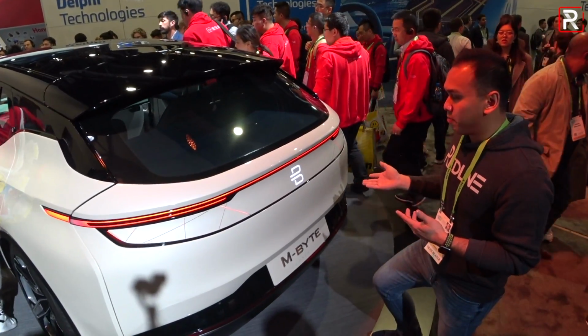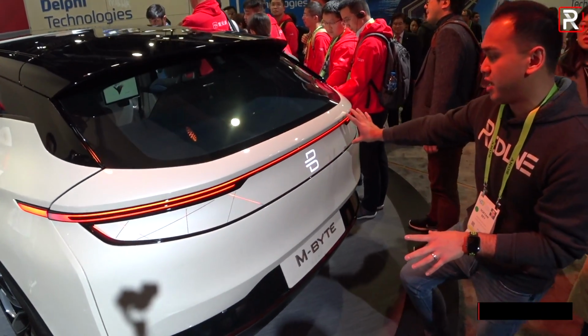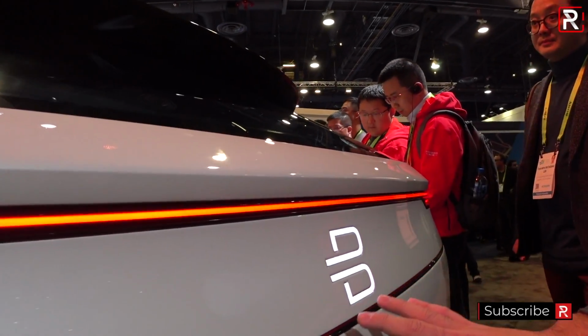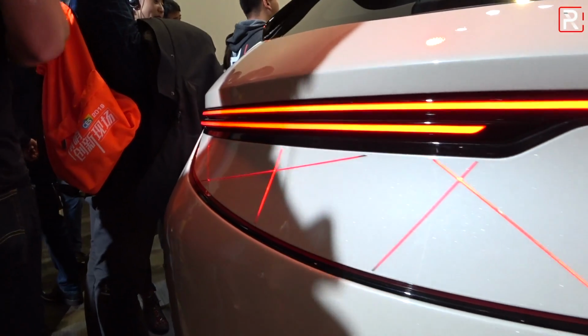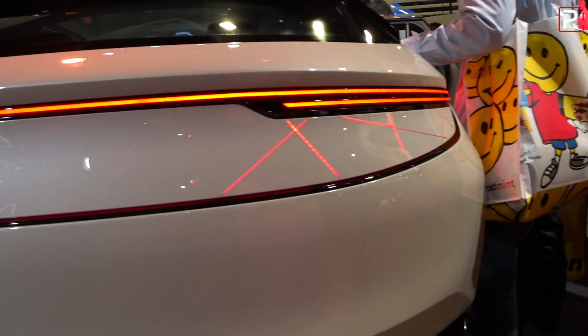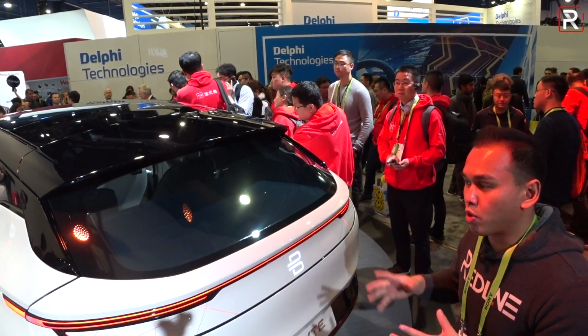So at the rear of the M-Byte, you can see it's got a design that kind of mimics the front end, where it has those kind of skinny LED taillights, the same kind of intricate design that kind of goes into the lower fascia here. It's got that nice B that lights up, and then down here, you can see no exhaust tips, no rear diffuser. It's just very clean, it's very elegant. It actually has a little bit more of a station wagon kind of vibe to it, but again, Byton calls this an SUV. It sits up a little bit higher than your typical car or hatchback.